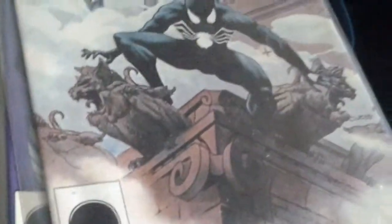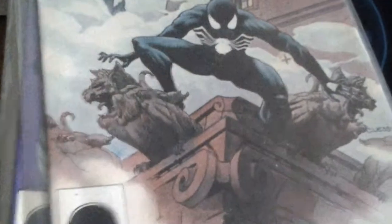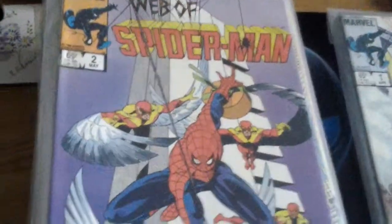I'll quickly go through what Web of Spider-Man comics I received through the post, and then I'll go through the ones that I already have. I'm just going to do it pile by pile, so it's a lot quicker. So these are the ones I've got from eBay. I've got Web of Spider-Man number 1. I've got Web of Spider-Man number 2.